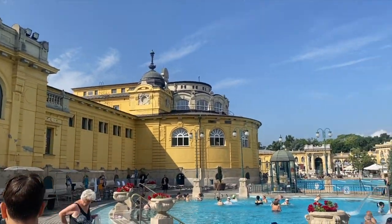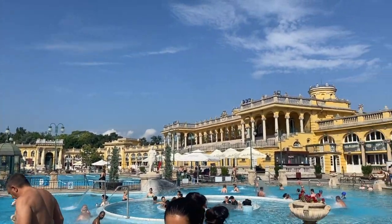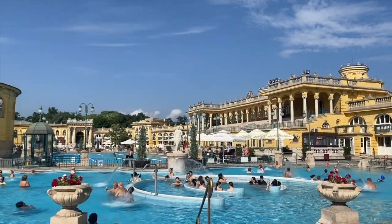Is there indoor stuff as well though? Yeah. Okay. So we're gonna go get our stuff, but I'll show you what it's like. So yeah, it's like this. And then is this like the main pool, Hannah? Oh, but it's a lot thicker than I thought it would be. They like all the columns.